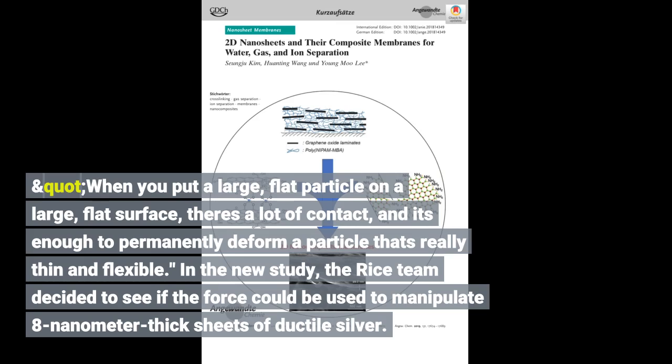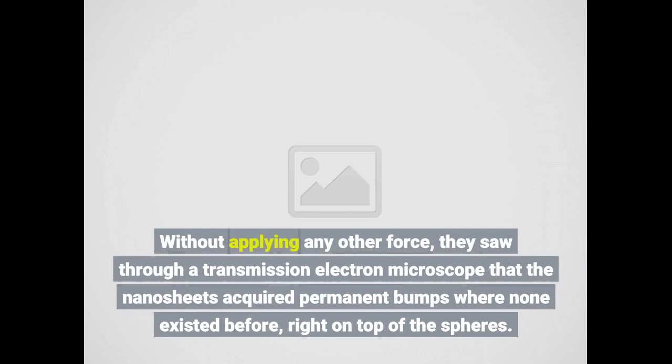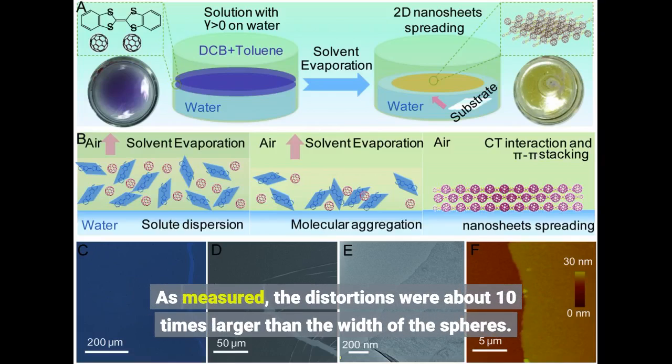In the new study, the Rice team decided to see if the force could be used to manipulate 8 nanometer thick sheets of ductile silver. After a mathematical model showed them it was possible, they placed 15 nanometer wide iron oxide nanospheres on a surface and sprinkled prism-shaped nanosheets over them. Without applying any other force, they saw through a transmission electron microscope that the nanosheets acquired permanent bumps where none existed before, right on top of the spheres. As measured, the distortions were about 10 times larger than the width of the spheres.